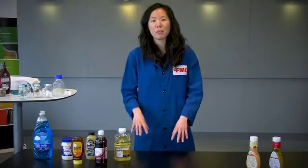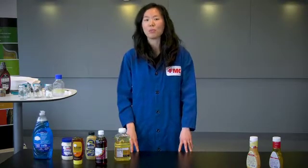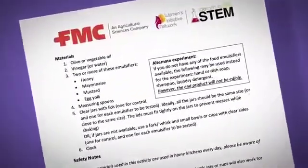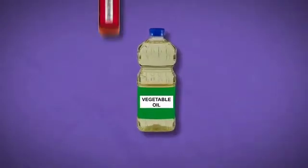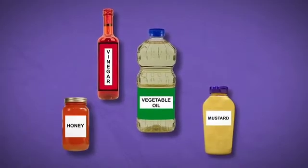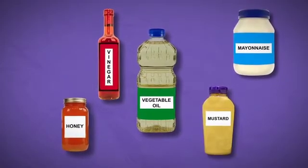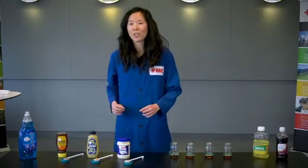In today's experiment, we'll be working with some common ingredients that you have in your house and seeing which ones work as emulsifiers. If you downloaded our handout, it'll have a list of the materials you'll need for the experiment. If you don't have the handout, here's what you'll need: oil, vinegar or water, mustard, honey, mayonnaise. And if you don't have honey, mayonnaise, or mustard, you can use dish soap instead. Okay, great. Let's get ready to do our experiment.